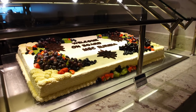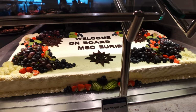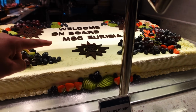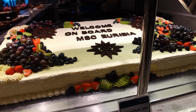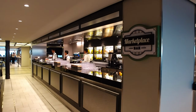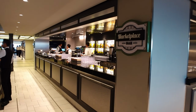Welcome on board the MSC Euribia cake. Look at that. Looks delicious. And if this chocolate is the chocolate that they make in the chocolate shop, I will be trying to grab every single piece of that because it's delicious. And just to let you know, there is the marketplace bar as well, so you can have a full bar service brought to your table.